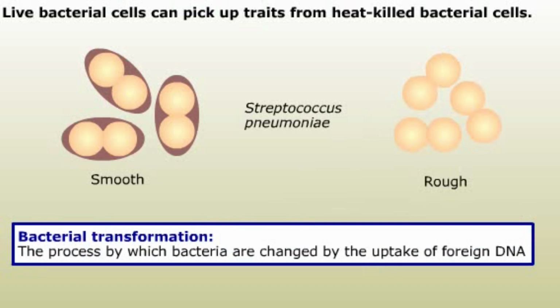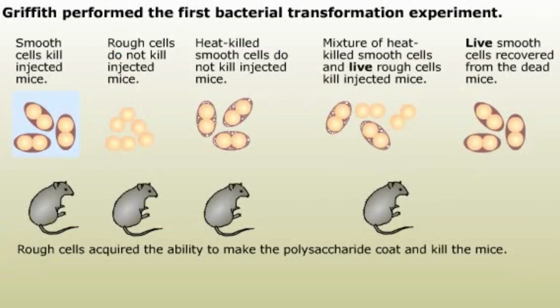Bacterial transformation is the process by which bacteria are changed by the uptake of foreign DNA. But at the time of Griffith's experiment, nothing was known about bacterial transformation. Griffith was studying the bacterium Streptococcus pneumoniae, and he found that the smooth cells were able to kill injected mice, while the rough cells could not.